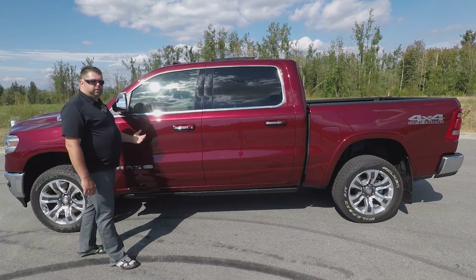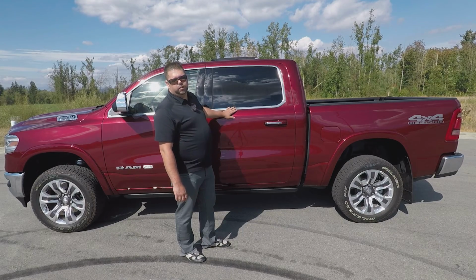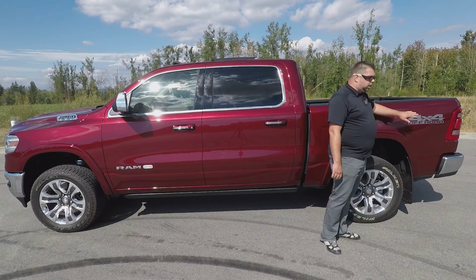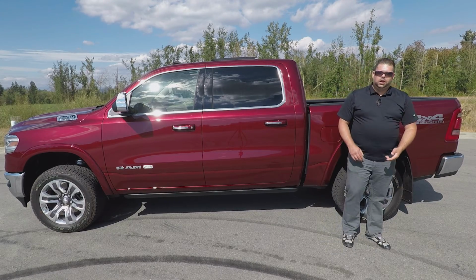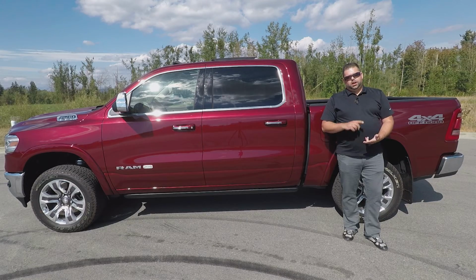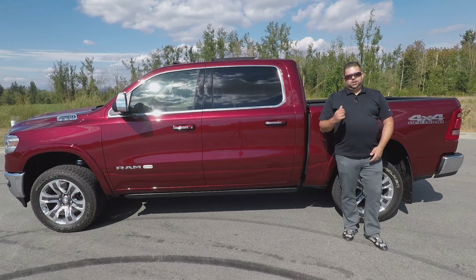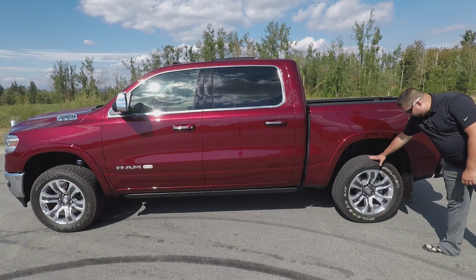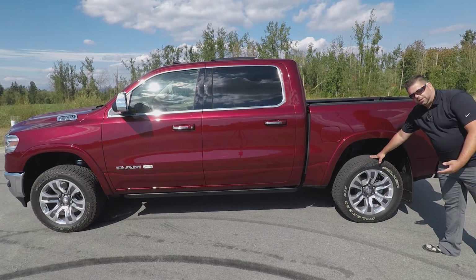Now, the truck that we're looking at today is a Laramie Longhorn in Delmonico Red. It's got basically all the option boxes checked, including the first time we've driven a truck with the 4x4 off-road package. That package gives you a 1-inch suspension lift, specially tuned shocks, skid plates underneath, a rear e-locking diff, hill descent control, and it also comes with these Falcon Wild Peak AT3WA off-road tires, or all-terrain tires, sorry.